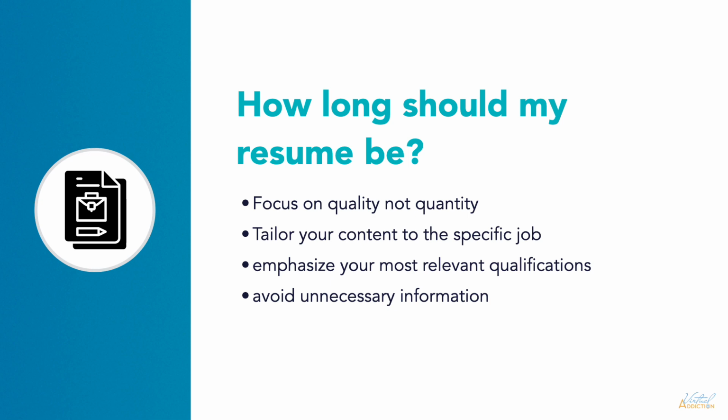Some industries, such as creative or design-related fields, may include more visually engaging resumes that can extend beyond the traditional two-page limit. However, it's still important to strike a balance between creativity and professionalism. Always review and edit your resume to ensure that it is clear, concise, and effectively communicates your qualifications.